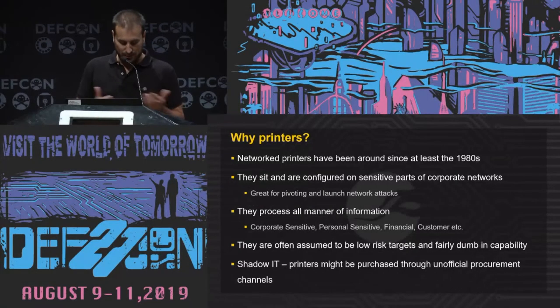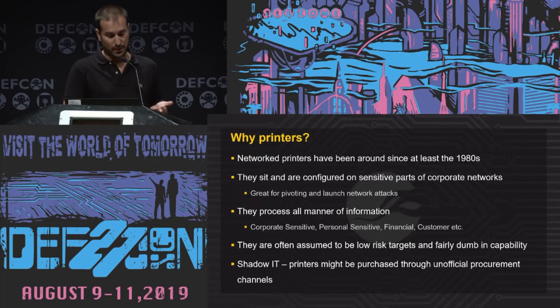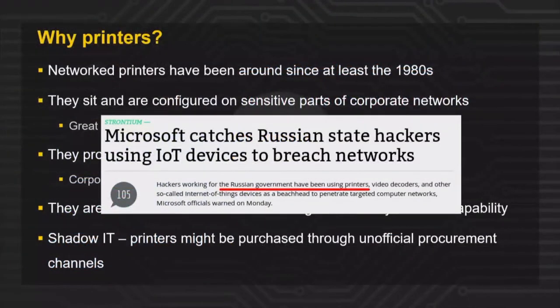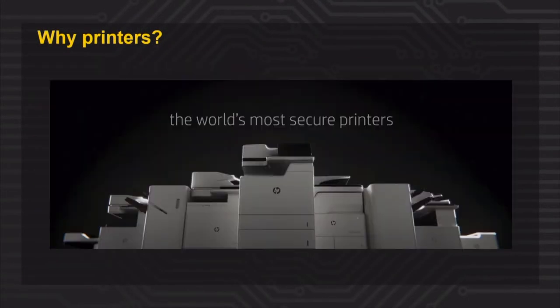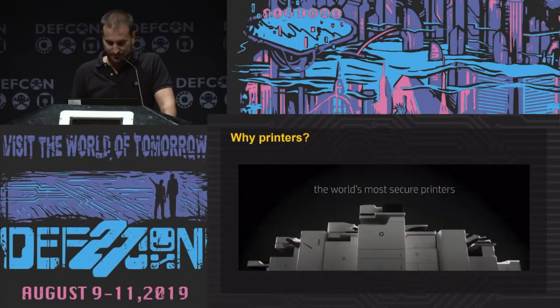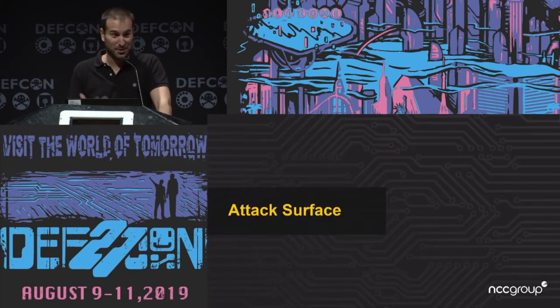Okay? And, well, usually printers are considered low-risk targets, so probably they are not included within the patch cycle. And they probably are not configured securely or properly. And then we have uncontrolled devices managing really sensitive information and connected to most of the company's networks. This is an example from this week where Microsoft catches Russian state hackers using printers in order to attack companies. And why not? Some vendors decided to make statements like this one, so it is a challenge for us. The most important, probably.